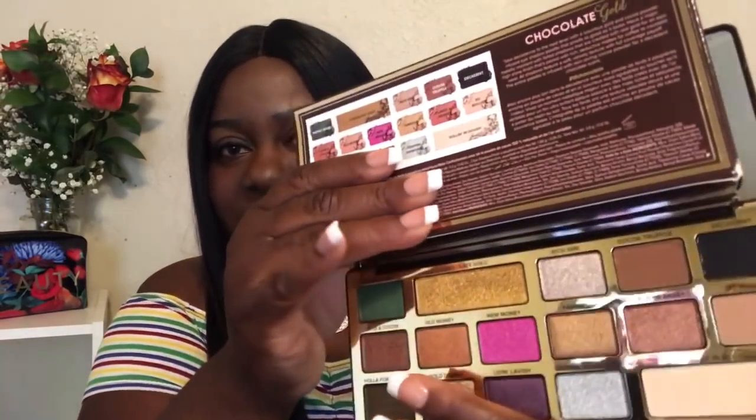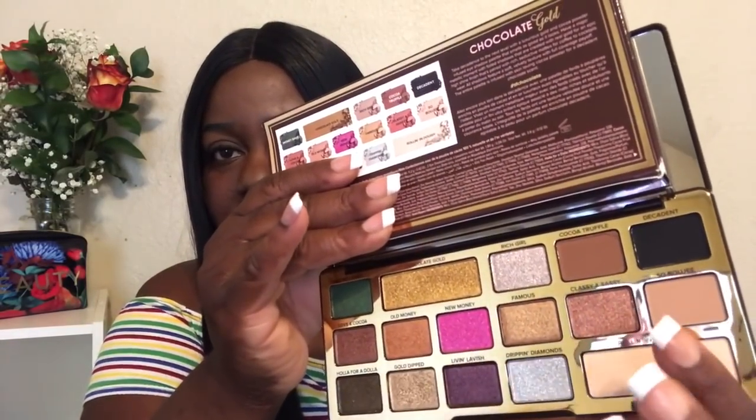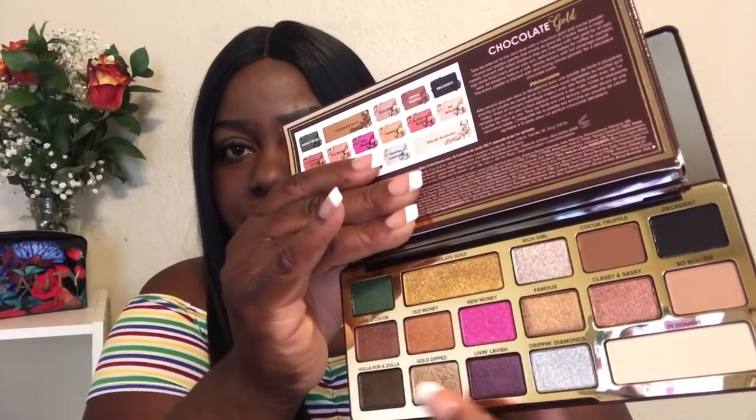Okay, so that was row number two. And then the bottom row in this direction is Holla for a Dollar, Gold Dipped, Living Lavish, Dripping Diamonds, Rolling in Dough. Oh my goodness, you guys. I am going to have so much fun with this palette. And let's see.